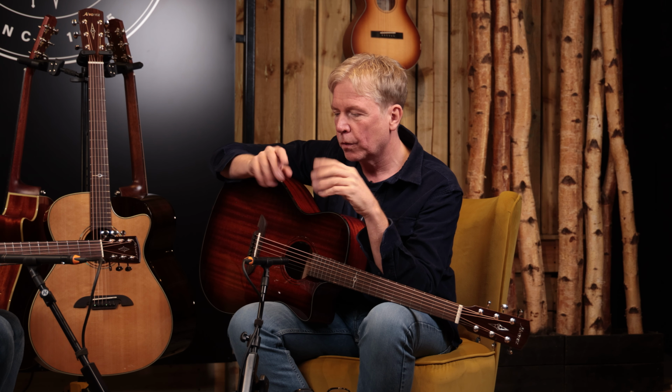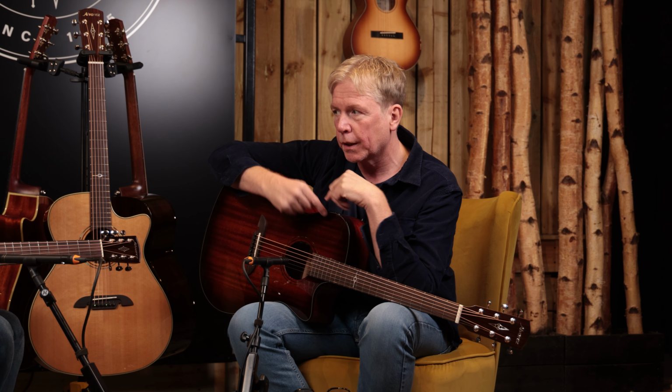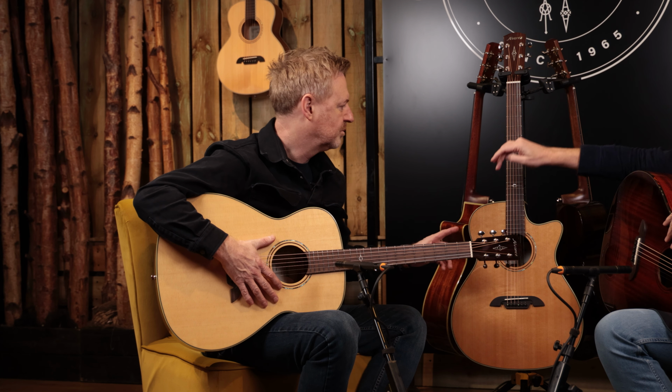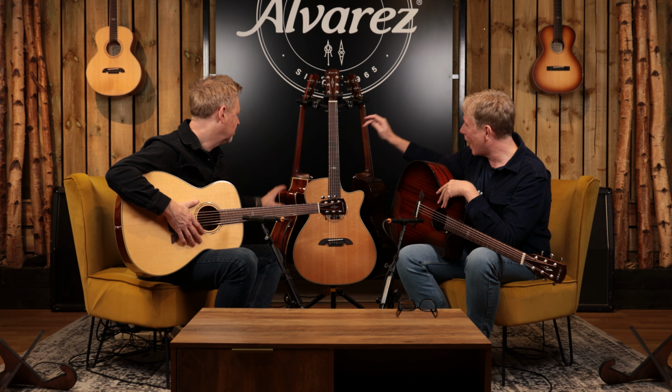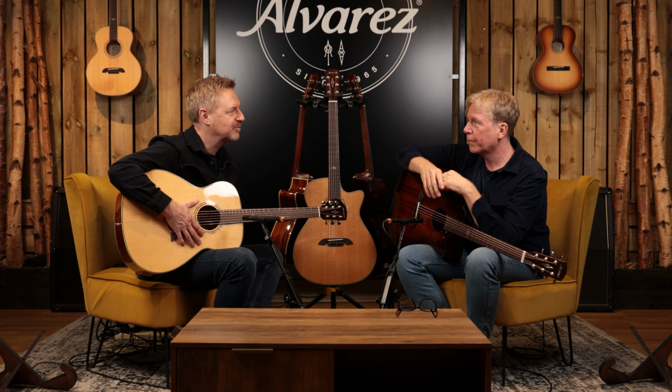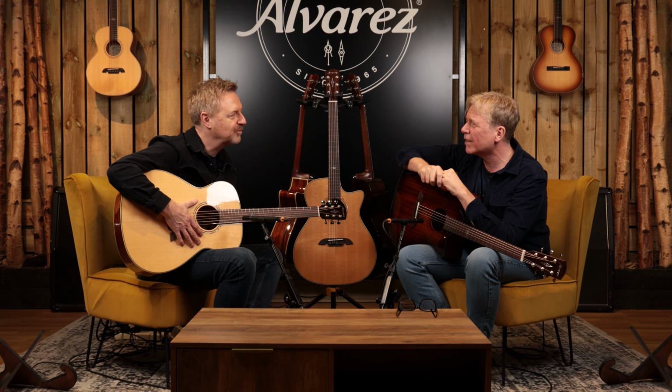We've got a Sitka mahogany, a cedar rosewood, and a Sitka rosewood. Dee's going to play a few chords and a little bit of picking, and you can hear the difference. Maybe not the jazz. Possibly not the jazz. Probably enough today.